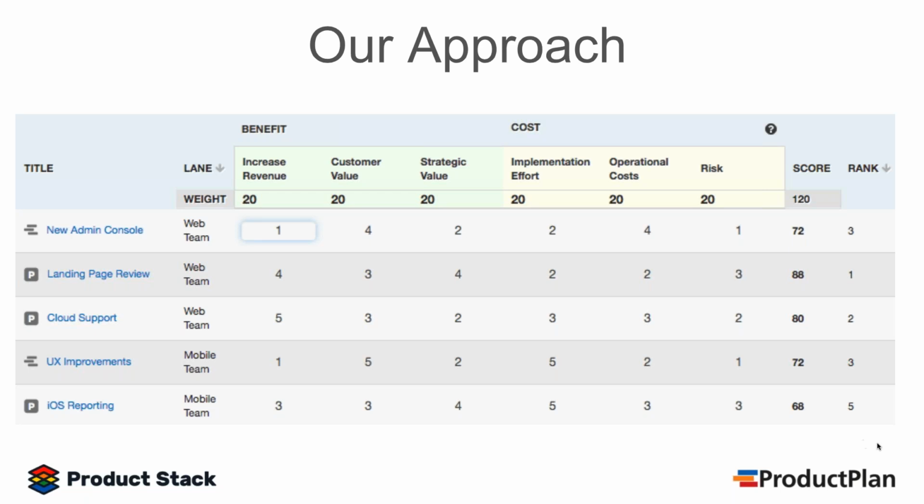So hopefully that gives you a little bit of a framework to talk about how to balance those suggestions coming in from customers and those needs for your vision and maybe your executive team.